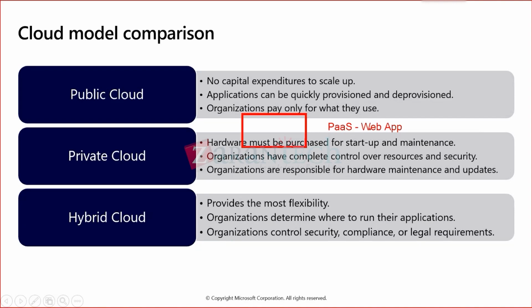Now, behind the scenes, as it is a managed service, the web server which is required to host your website is managed by Microsoft. Because we are not going to create our own virtual machine, because we are not deploying our application in infrastructure as a service. We are deploying in a PaaS. It is a managed service from Microsoft. But servers are there behind. For you, it is a managed service, but behind the scenes for Microsoft, it is a web server.